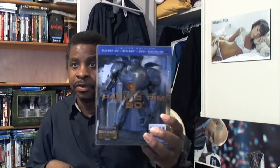The first thing I have here is the Pacific Rim 3D limited edition, the one with the little Jaeger, right? That's what they call it. Gypsy Danger collector's case for this limited edition. I haven't opened this yet because I think I want to get the one with the lenticular cover. But anyway, this is the one with the Jaeger, and I like the little looks Transformers, but I like Pacific Rim, and I heard they're making a part 2, which I would love to see. So put that back up here.